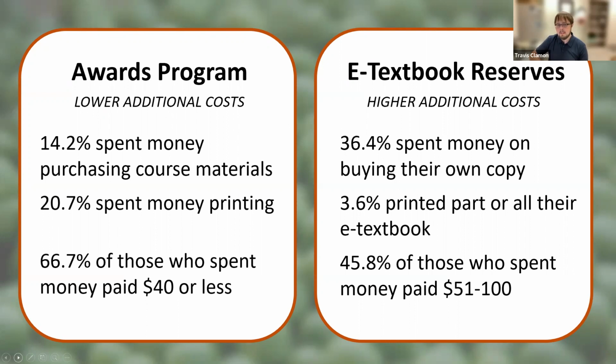14.2% of students indicated they spent money purchasing course materials. An example of that was a chemistry course that adopted an OpenStax textbook, and this textbook was available for purchase in a print edition at the bookstore. 20.7% of students indicated they spent money printing these materials, either from home, library, or another facility. And out of those students who spent money, a little bit over two-thirds indicated they had spent about $40 or less. As far as the e-textbook reserves, we saw higher additional costs.